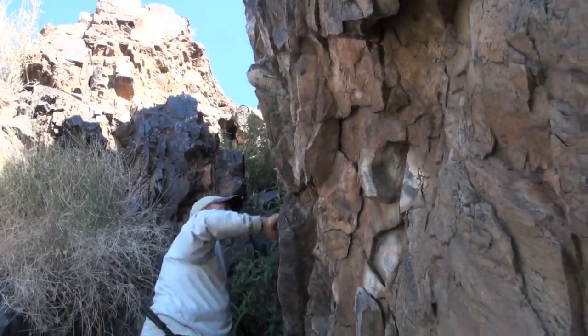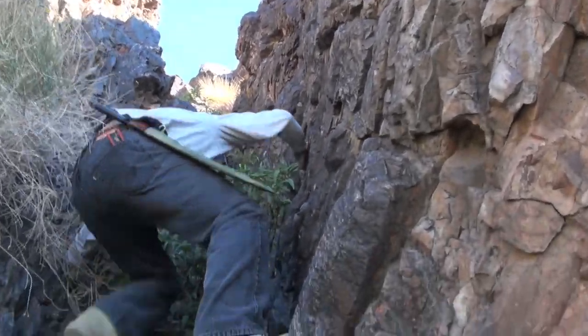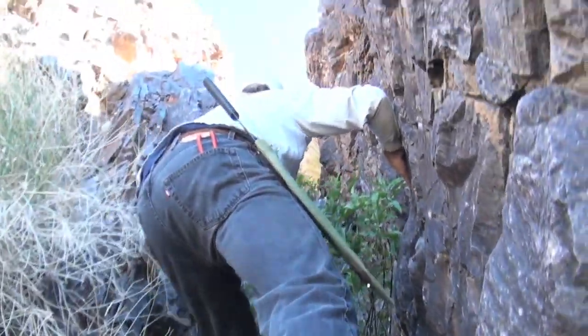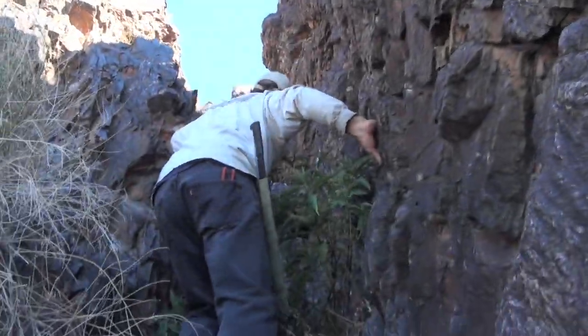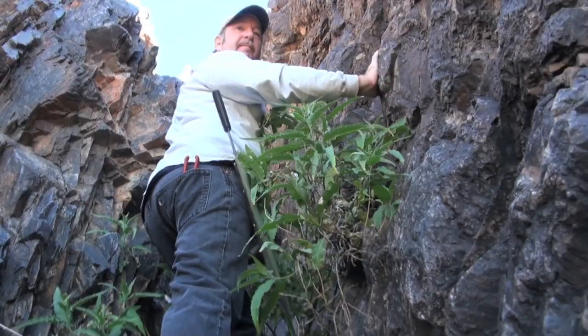Yeah, I'm not gonna climb with the camera running. You need two hands to handle this whopper. It's gonna be fun coming down. We're gonna come down the other side. Well, I left my backpack over there.